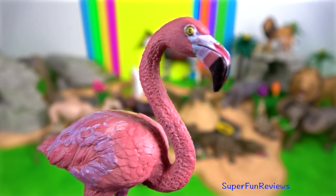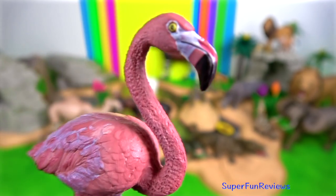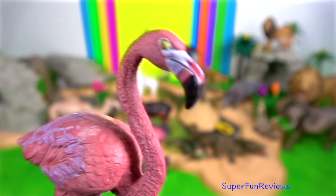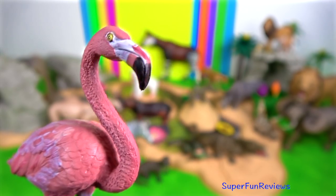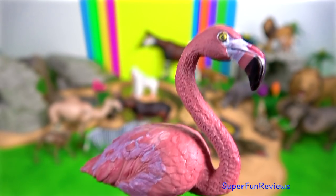The pink flamingo is a filter feeder. To find food, they stick their bill in the water upside down. It fills up with water, then they pump the water out. And anything left behind, like prawns or krill or algae, is what they then eat.